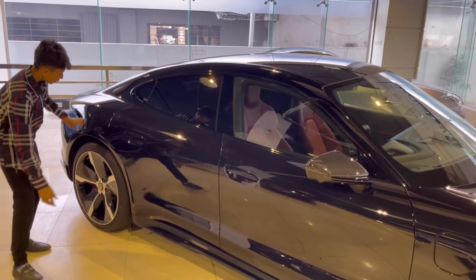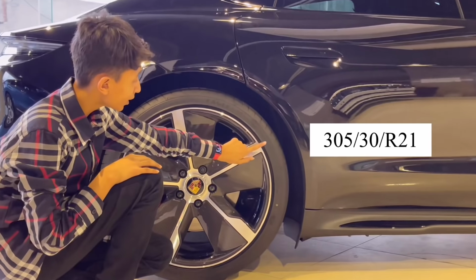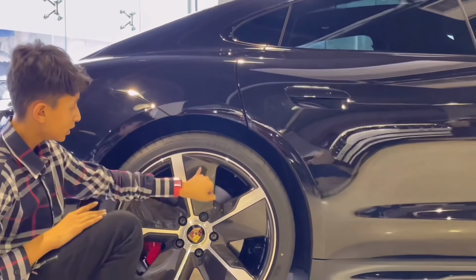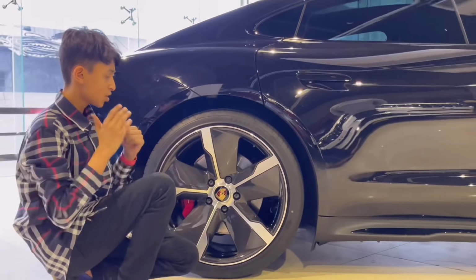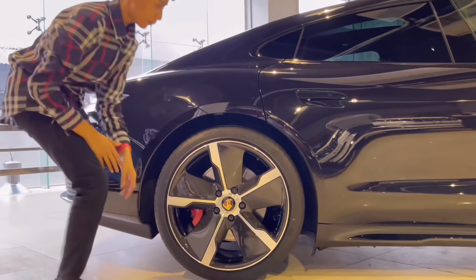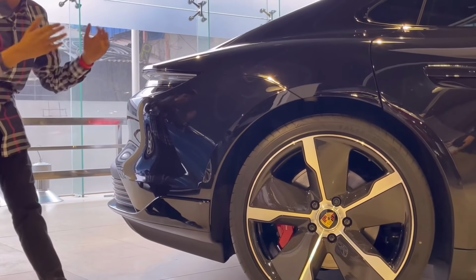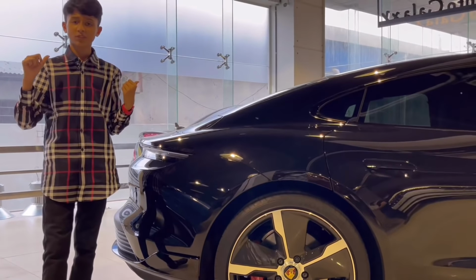And if you go to the rear wheels, the rear wheels are 305 30 R21s. So just look at the width of this wheel, bro. That's really cool. And the beautiful carbon fiber wheels with silver accent. Wow. And you can see the calipers and the brakes. Getting up from here, because this has the exterior design package, you have this. This actually helps on aerodynamics, and this full package helps on aerodynamics. Now let's show you the rear of the car.